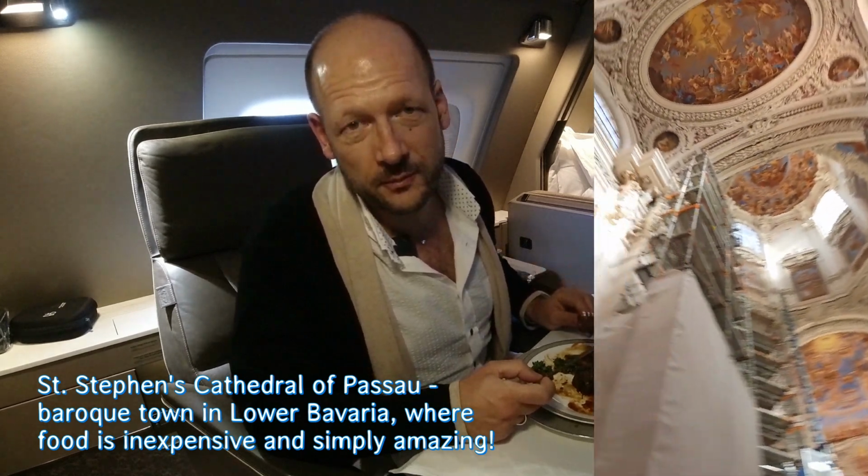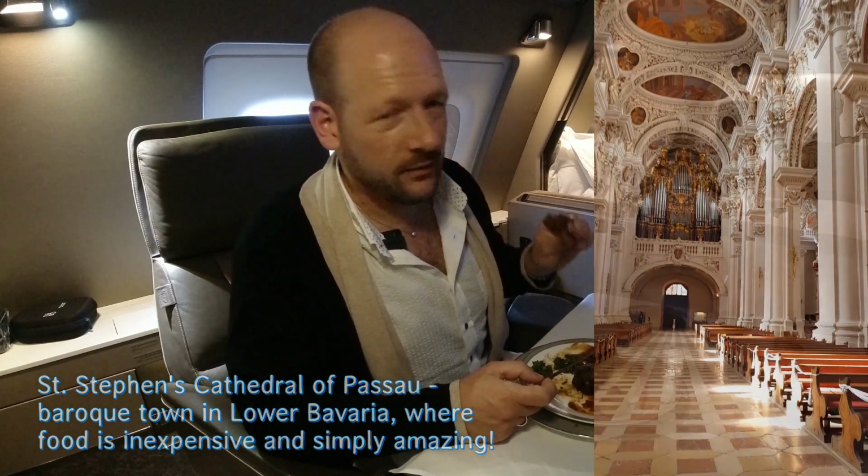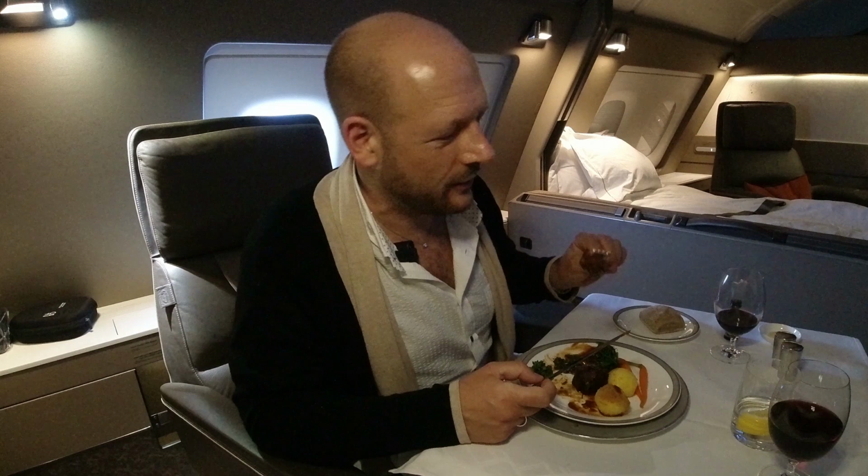And food there is spectacular. It's so cheap, but it's so good. And this is good, but it would fail in my hometown. However, on an airline, this is still very good.